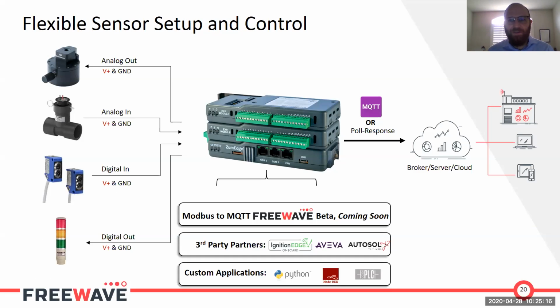And very lastly here, again, touting the FreeWave flag, you always got to make the FreeWave plug, right? What can be done with our devices themselves? You can perform very basic I/O functions, basically taking analog in, digital in, and pushing out feeds, digital out. Whether that's implementing MQTT functions, we're going to have a Modbus to MQTT function within the device that'll come standard. We're going to have betas here very soon. Whether it's leveraging those third-party partners, we work very closely with a wide variety of them, especially those who are very well ingrained in the CSIA community, or custom applications.